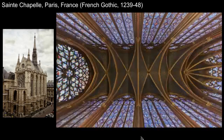In this image, we look up at the vault, again using those key elements of Gothic architecture, the pointed arch and rib vaulting, combining them in such a way that they were able to create this intimate, exceptionally special and sacred place for these relics and the private worship of the French king. We see the rose window here, and then this dazzling sea of lancet windows that create a treasure chest for the visitor.